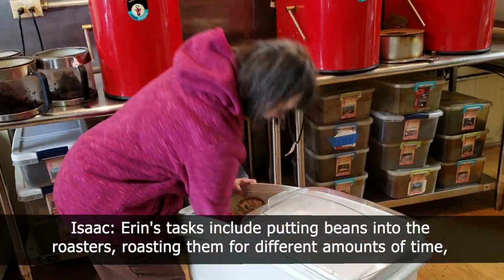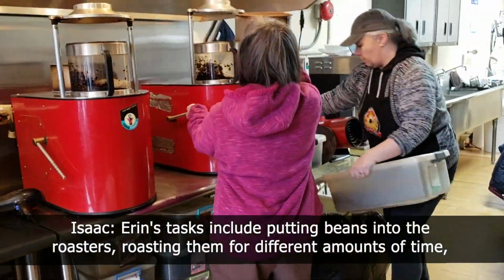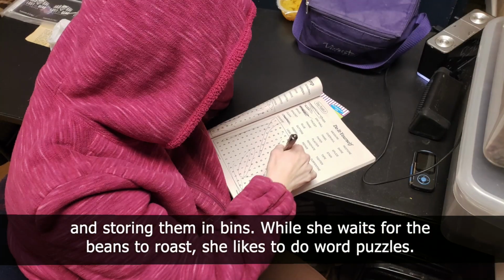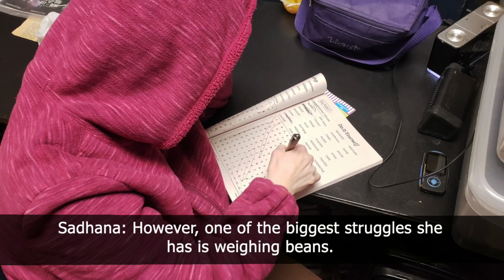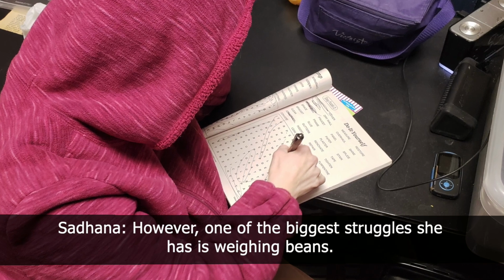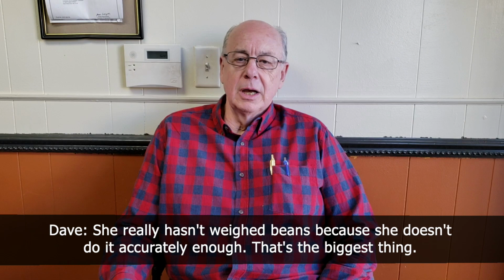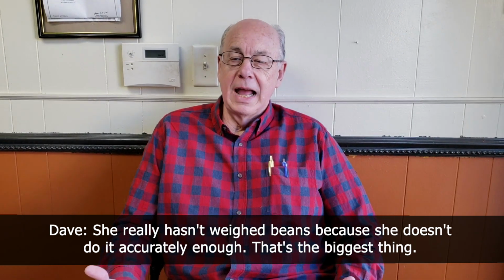Erin's tasks include putting beans into the roasters, roasting them for different amounts of time, and storing them in bins. While she waits for the beans to roast, she likes to do word puzzles. However, one of the biggest struggles she has is weighing beans. She really hasn't weighed beans because she doesn't do it accurately enough. So that's the biggest thing.